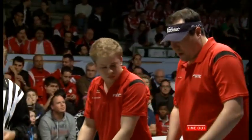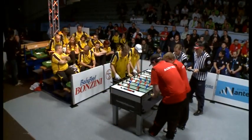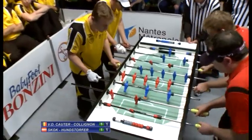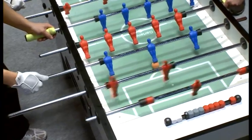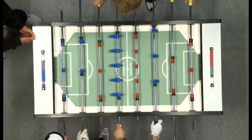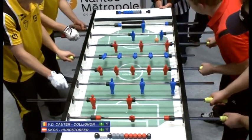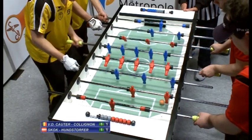Ten seconds. Go. Ready? Frederic Collignon has possession of the ball on his 3-rod and will put it back into play. It's 1-1 here in game number 3 on the Garlando table, the Austrian home table. Try to go far side, knocked down, stabbed towards the goal by HUNDSTORFER. Picked up by Van de Carter. Van de Carter to that short side, wide of the goal. SKOK able to pick it up.